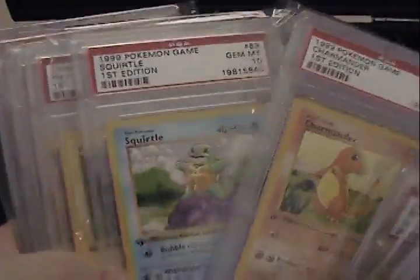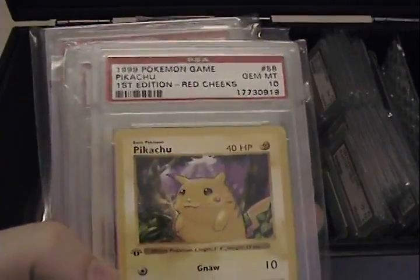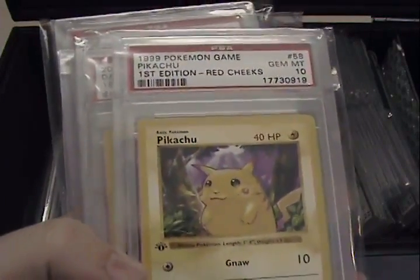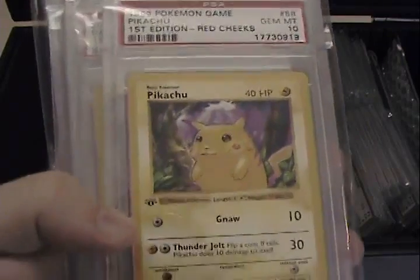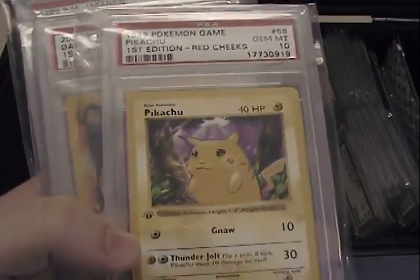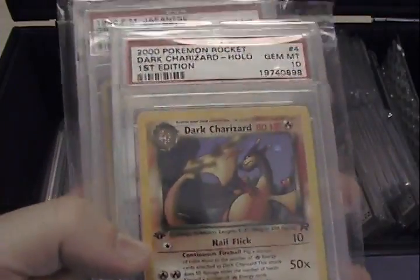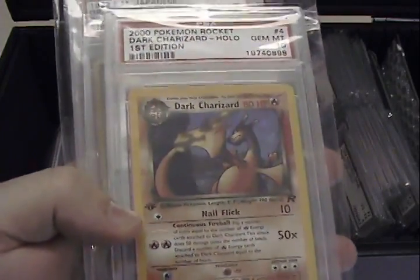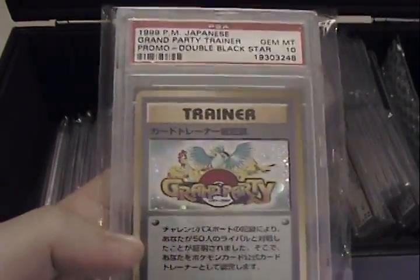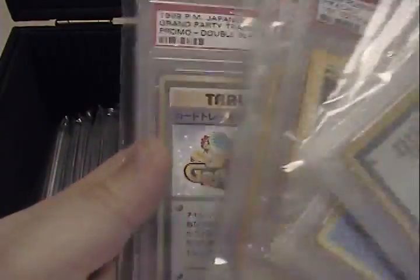A lot of the stuff was actually posted not long ago, and I unfortunately missed a decent chunk of it because I was at work. But here we have the Red Cheeks Pikachu. There's a Red Cheeks and Yellow Cheeks version. The Red Cheeks one is a little more expensive, a little harder to come by. Dark Charizard, excuse me, first edition from Rocket. And of course my Grand Party Trainer, which is the only trophy card that I own.